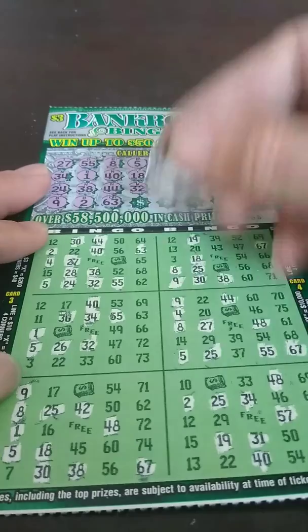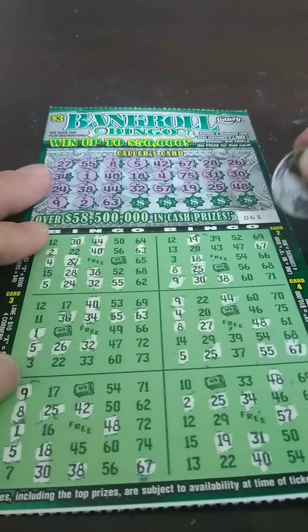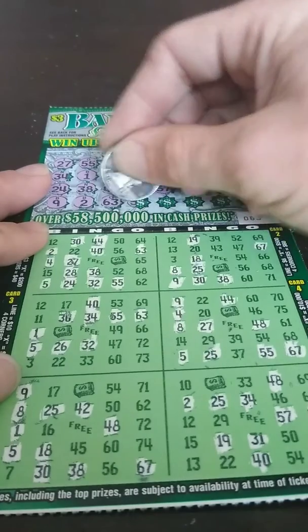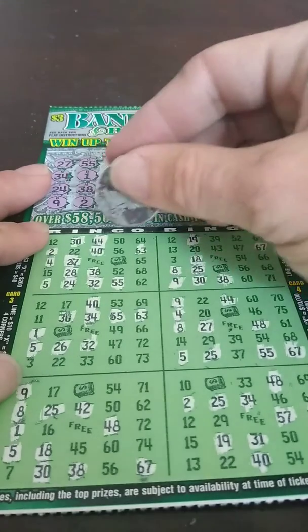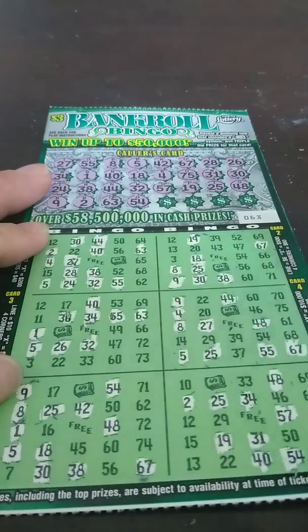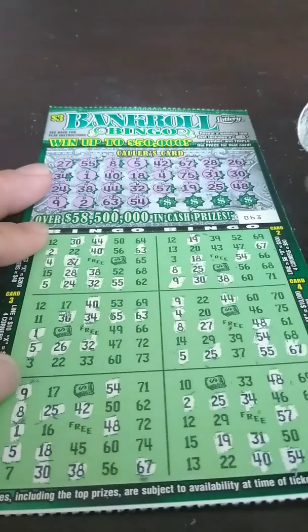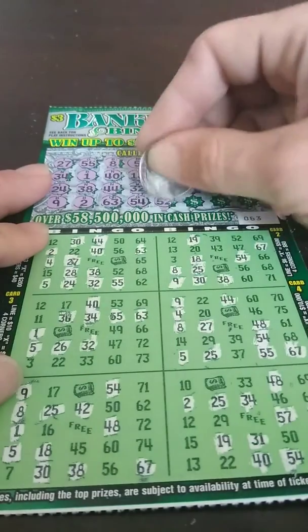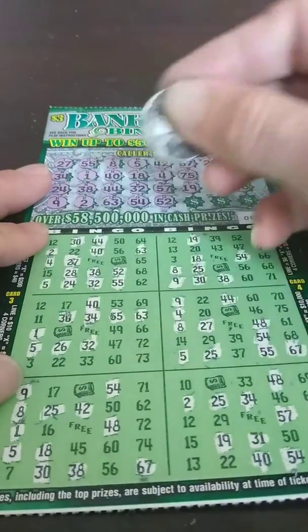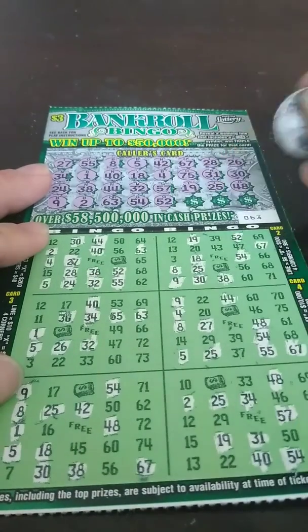O63. 63 there. 63 there. And that's it. G54. There's a 54. There's a 54. There's a 54. And there's a 54. All right, next one, G52. Got a 52 there. And a 52 there.